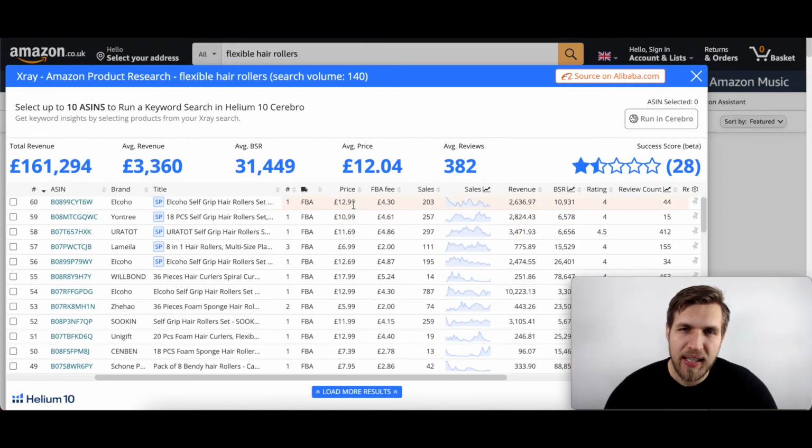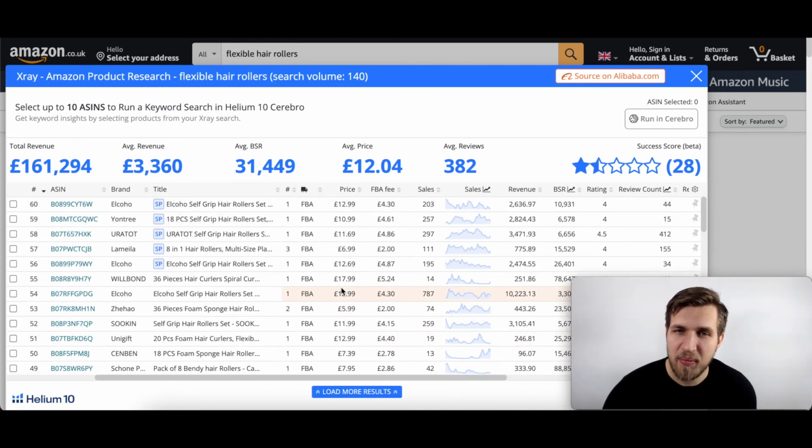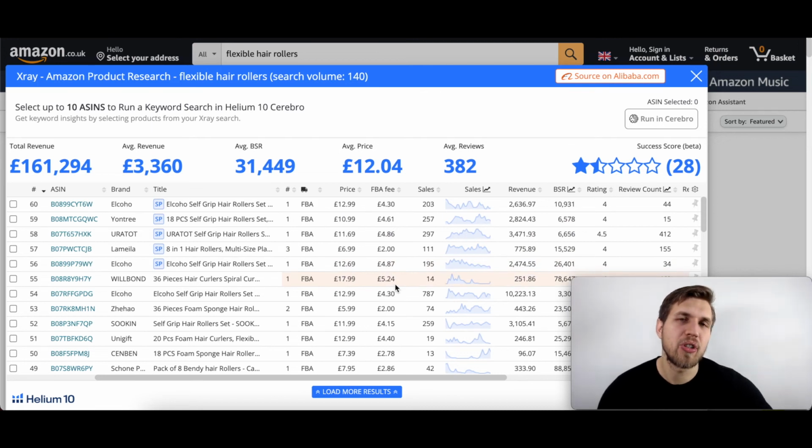Now, the average price says is £12, but as you can see, there are so many sellers that are between £5 to £10. Okay, you can clearly get a product that is selling for £10 and under, so that checkbox is ticked. Next up, the FBA fees, also very, very important for you to figure out later on, because you need to know how much money you get back once the product is sold after FBA fees. How much money are you making?